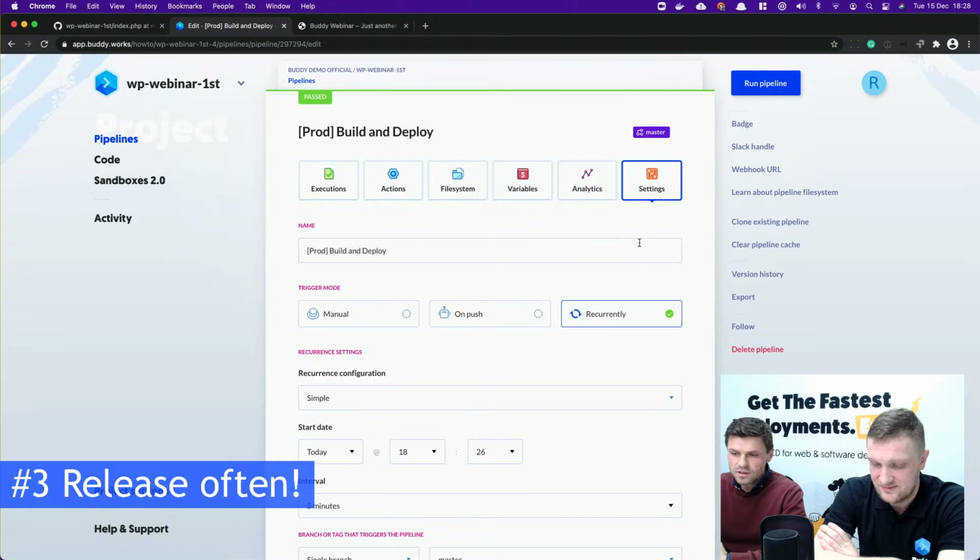Release often. This is one of the main principles in continuous integration, continuous deployment, continuous delivery. Why so? Why should we release as often as possible? What are the advantages compared to, I don't know, possible breakdown of production? Of course, you can secure your production pipeline by setting permissions to it, so you can narrow down the executors to, for example, admins, or simply use visibility settings in Buddy to hide it. So whatever path you choose, you can configure it to be safe.